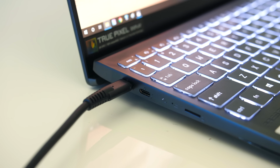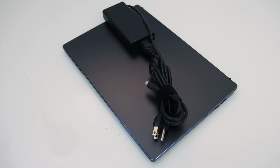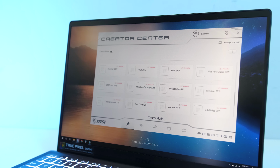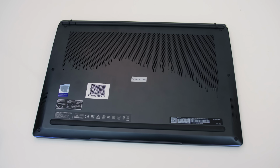The Prestige 14 supports Type-C charging. This is what the included power brick uses, and either of the Type-C ports can be used. It comes with MSI's Creator Center software installed, which is basically the control panel to manage it. By enabling Creator Mode, we can configure the amount of resources and priority of specific applications to try and optimize performance for them. We can use this to swap between 3 performance modes, which from lowest to highest are Eco, Comfort, and Sport. We've also got the option of leaving the fans on auto speed or enabling Cooler Boost for max speed. Let's take a look at thermals next.